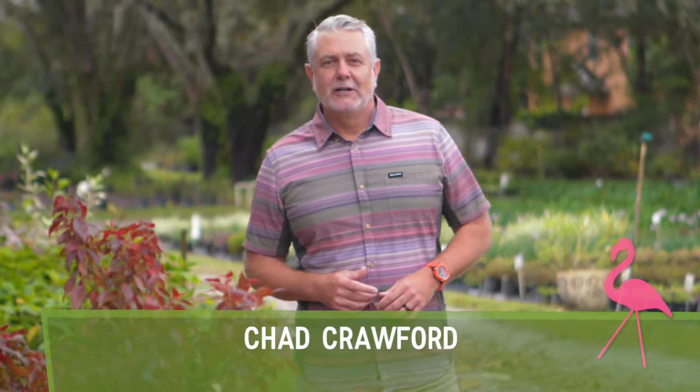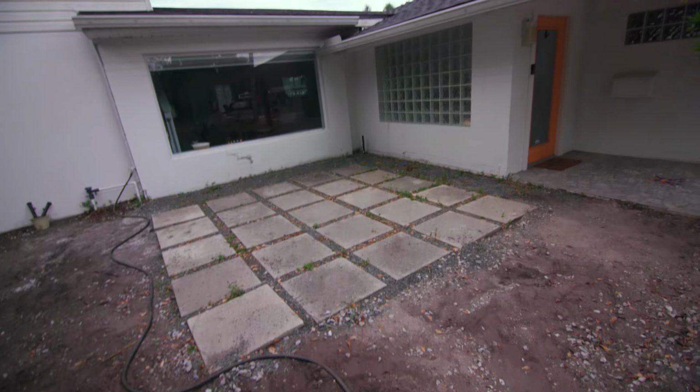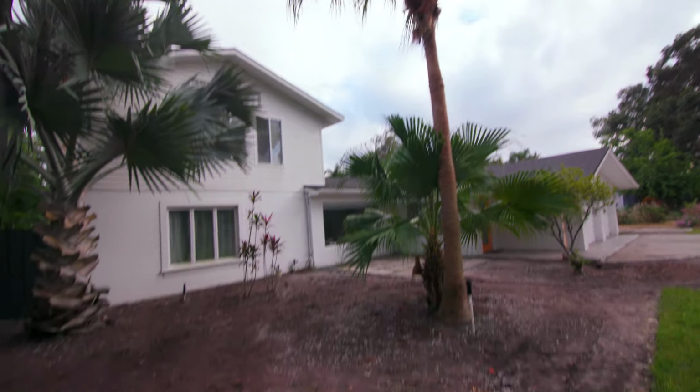Welcome to Flip My Florida Yard. On today's episode, we're in Orlando, where our homeowners quickly realized that what worked in a Texas landscape doesn't necessarily work in Florida. We're definitely both transplants. I think we've accepted that we're in Florida, it's a different climate, and we need to work with the environment that we're in.